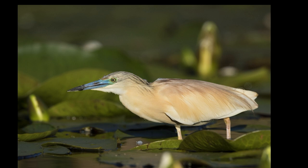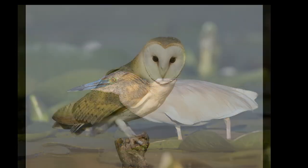I'd encourage people to go to your website because you've got some amazing photographs on there. Okay, shall we move on to the next one? Yeah, okay, let's go to the barn owl. So we're looking at the barn owl now.